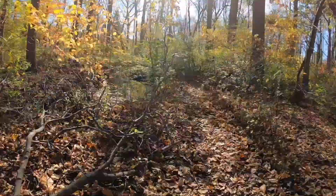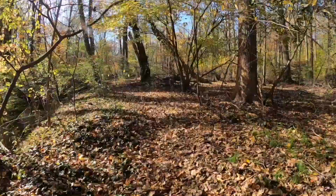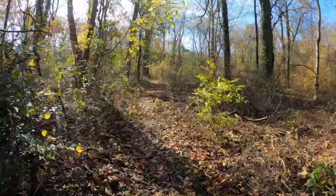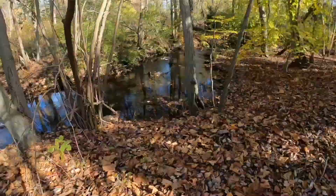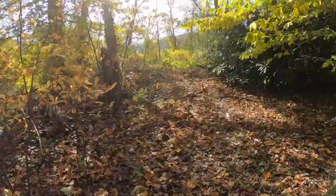I think we're coming up to the Lower Francis Pond. I see a road ahead, a telephone pole. Stickers.